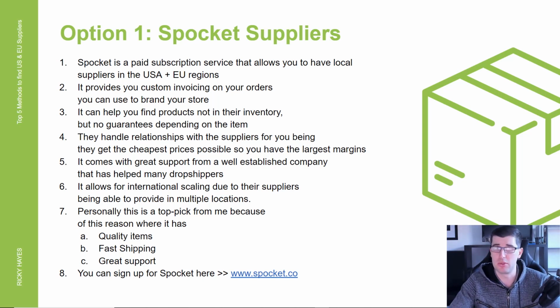They allow for international scaling, so you can also sell a lot of these items to Europe, Australia, and the Oceanic region as well. They have a lot of suppliers around the world, and they're continually trying to negotiate and find more suppliers to help you get these products sourced, so that you can scale, focus on the marketing and the business side rather than the logistical side.